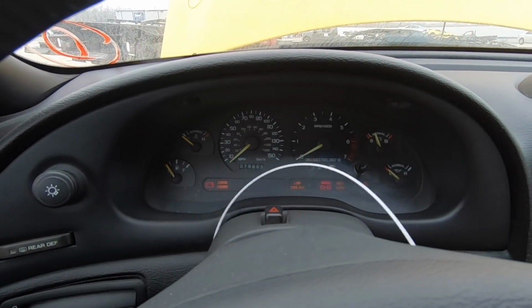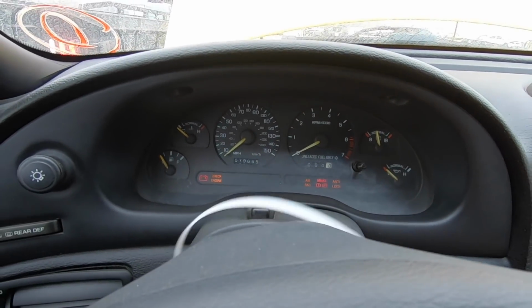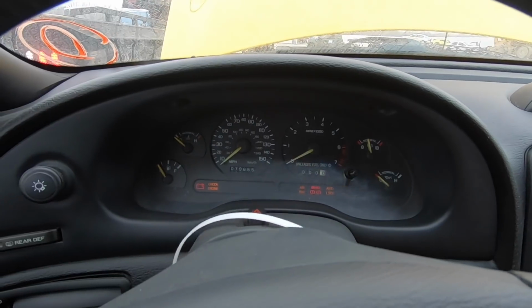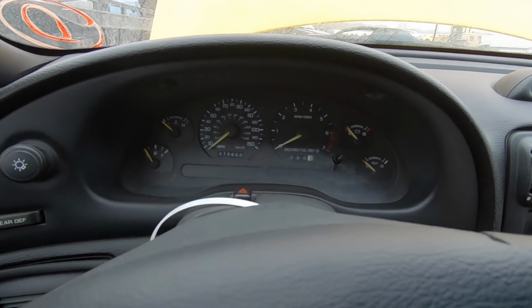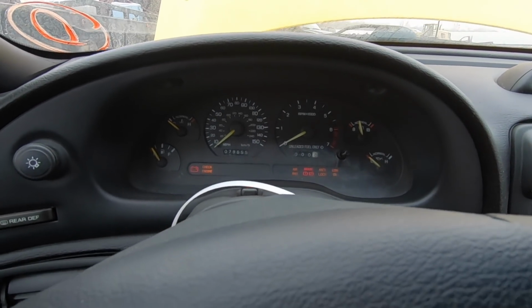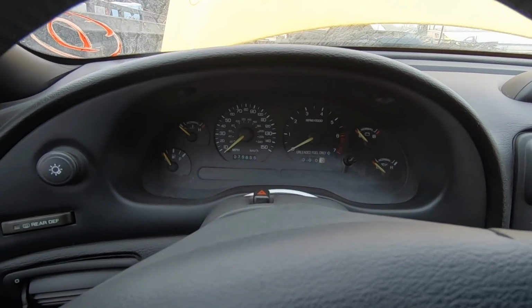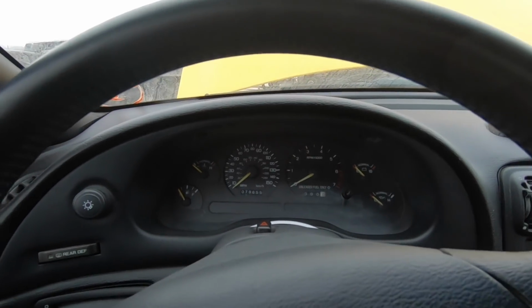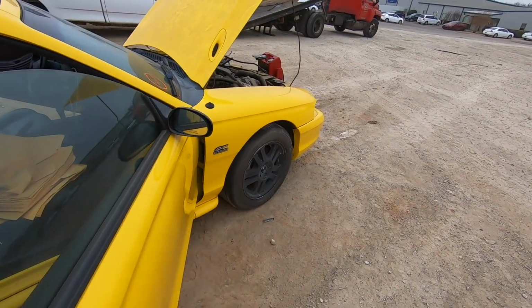I found a wire disconnected by the battery, and apparently that had nothing to do with it. Great. I mean, my next guess would be a starter solenoid wire or something has been disconnected, a relay, fuse, I don't know. I'll keep looking. We'll figure it out.